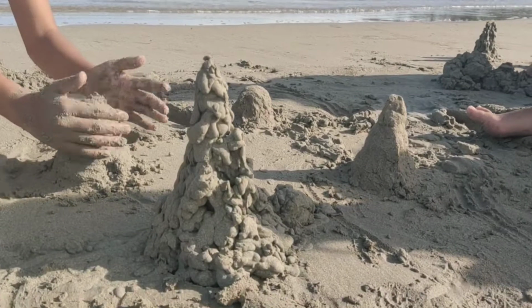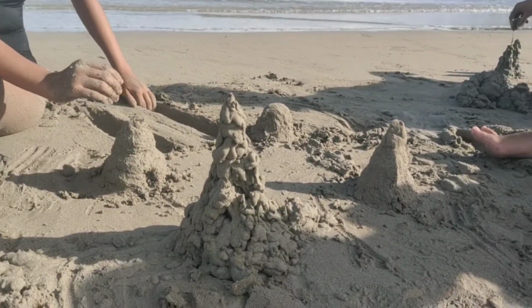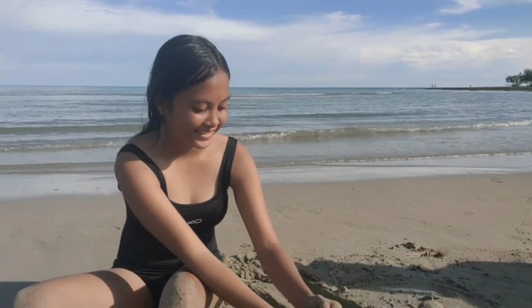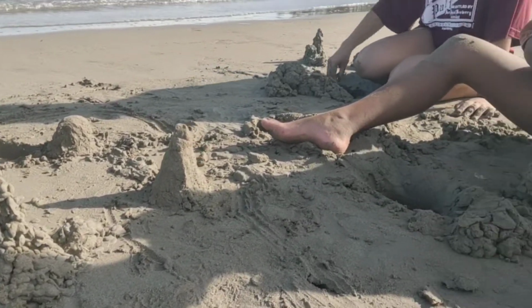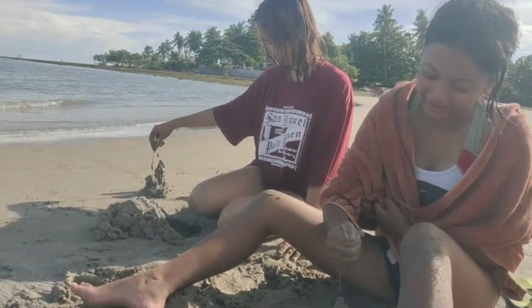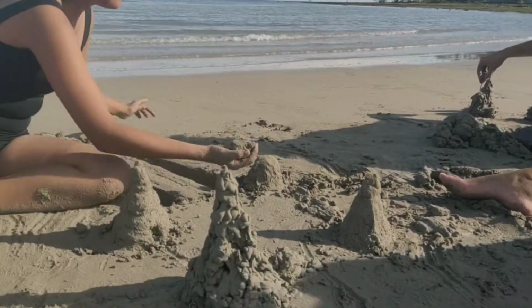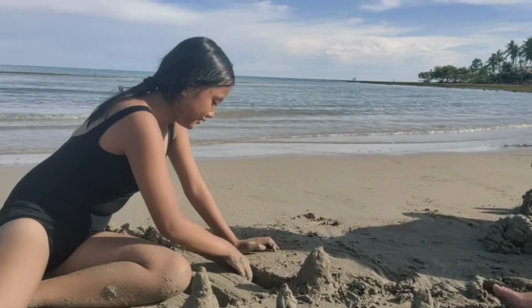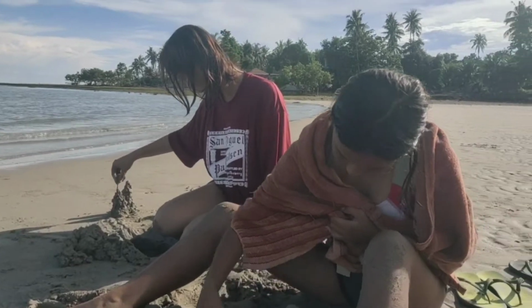So Asil, you are making a tower of what? No, castle. Where's the castle? Ah, it's a castle. Oh, I remember you were young. You were buried under the sand. And Laura is also making a sand castle. Enjoying better than the internet. And the sand is not so white, but it's better than nothing.